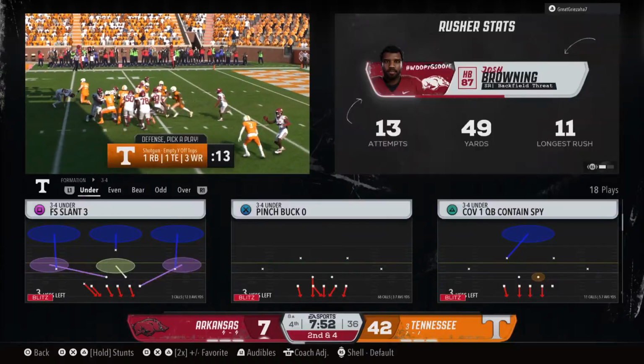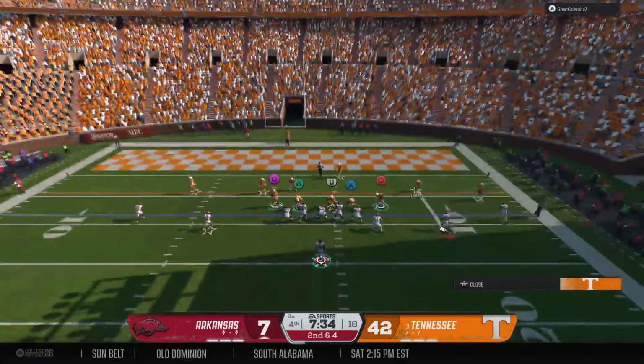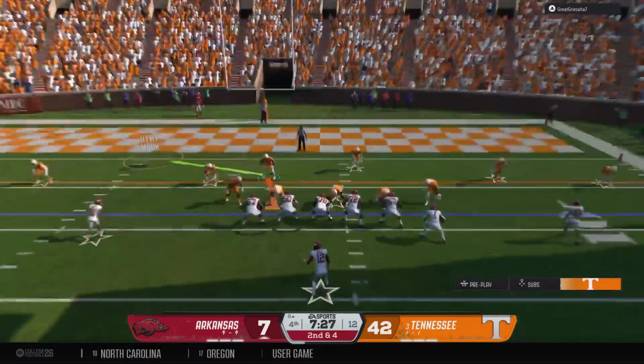Great offenses always stay ahead of the chains. That run right there, now you're in a good position. It's not second and long. It's not third and long. Now it's the whole playbook's open. The defense really has to honor run and pass on the next snap.